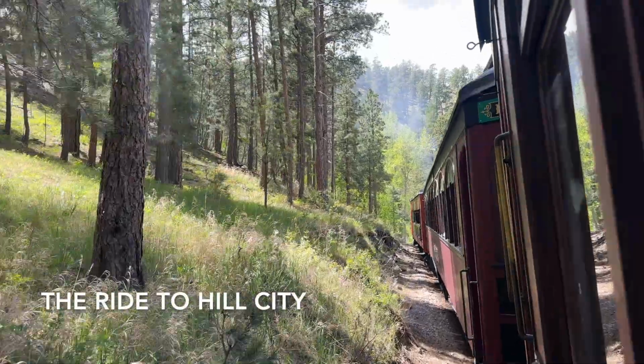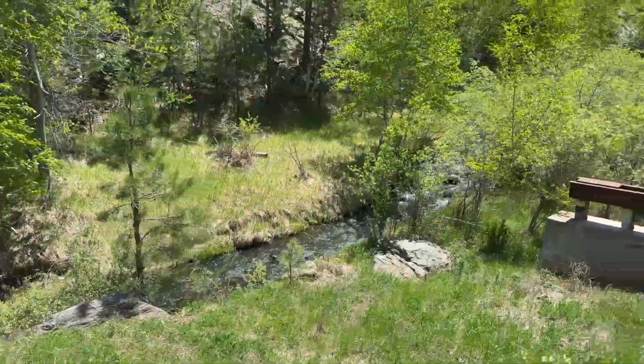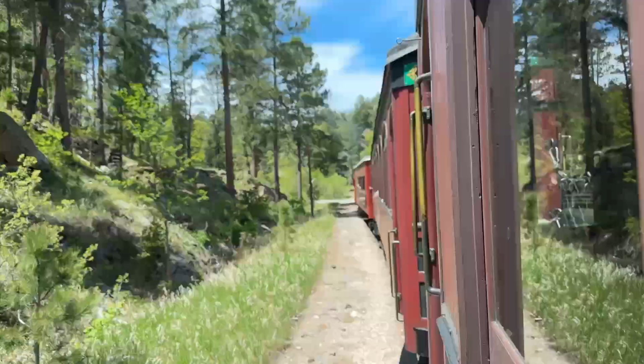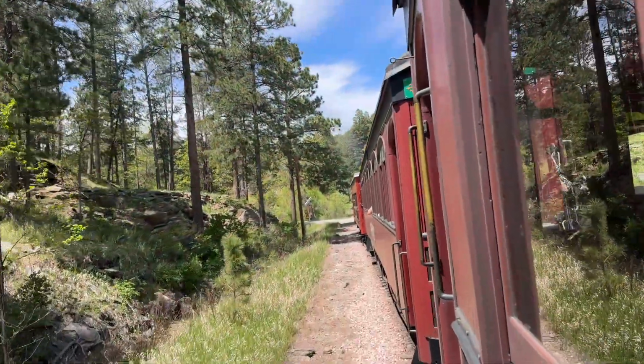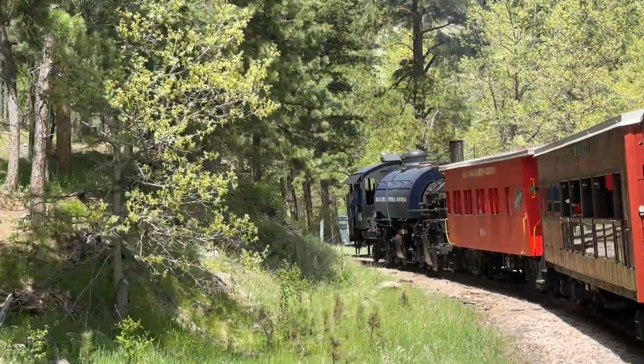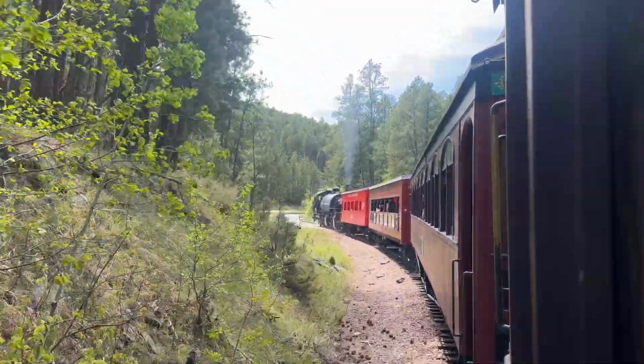The train ride slowly winds through the rolling Black Hills, sometimes through tight openings, sometimes opening up into wider meadows. The scenery you'll see from the train isn't very different from the scenery you can see just by driving around the Black Hills, because everywhere you go in the Black Hills is very pretty. But what's nice is that it travels away from the road, only crossing roads every once in a while.